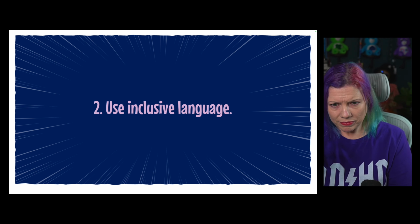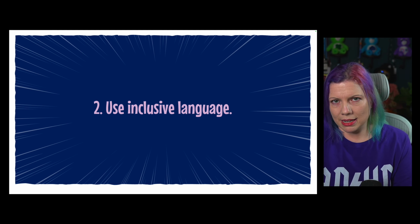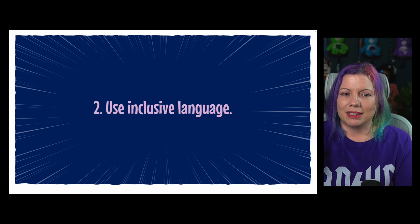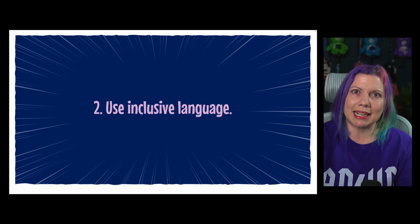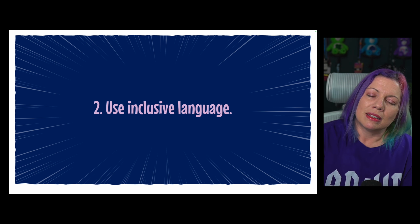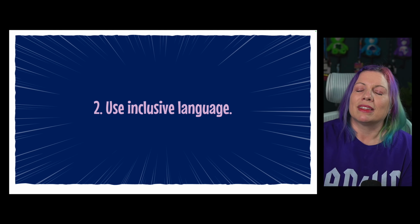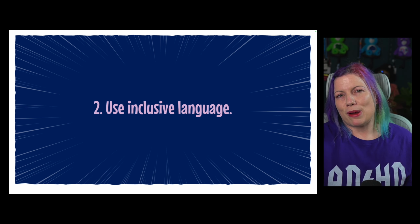So be aware of the importance of context for each form. You don't need to collect it if it doesn't apply to whatever you're talking about. So it might not be necessary to collect it at all. And why that matters is because using exclusive language can lead to marginalized groups feeling alienated and underrepresented in the data.